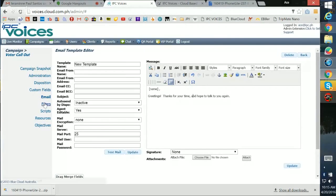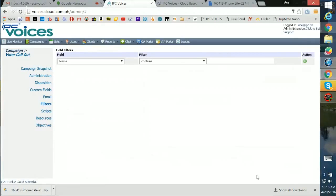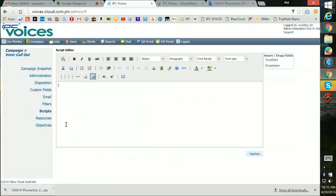Okay. And then for filters, this is important if, for example, you have a calling list of about 50,000 and you only want to call females above 50 years old. Through this, you can filter those, and only those that you filtered will be placed in the live list that all of your agents can have access to. And then in terms of script, as I mentioned, this will be part of the spiel, for example, of your call center agents. This is very important for uniformity of purpose and for accuracy of information that they'll be providing. So through here, you can create a script that the agents can follow during the call.